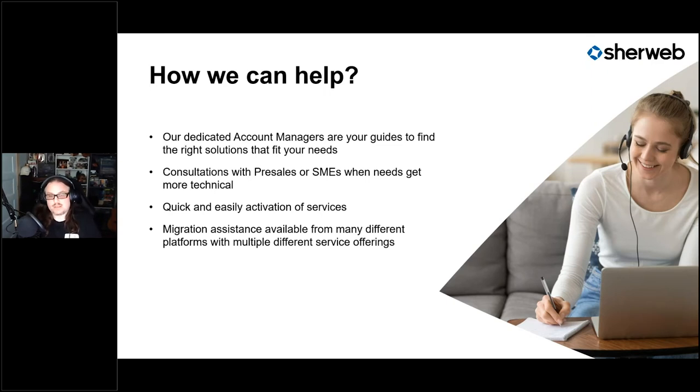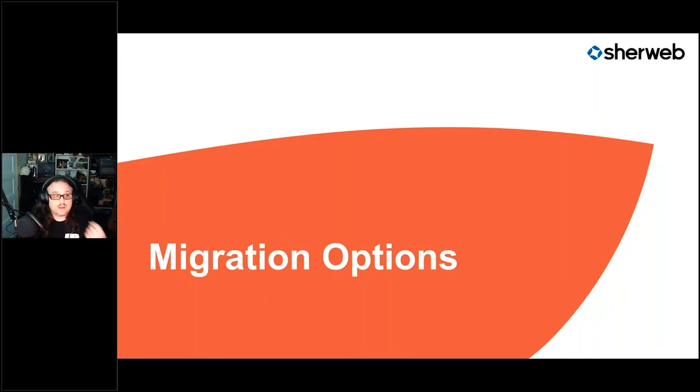And of course, our migration assistance. It's available for many different platforms with multiple different service offerings. So when we talk about migration, we talk about migration options. Now, normally there are 3 types of migrations that we talk about for most platforms. There is the cutover, there's a stage scenario, and if you have an on-premise Exchange server, there's ideally 2013 or higher. You can do what they call a hybrid migration, where you're kind of half on-premise and half in the cloud. It can be used for permanent coexistence, or it can be used for temporary coexistence while you're migrating onto the new platform.